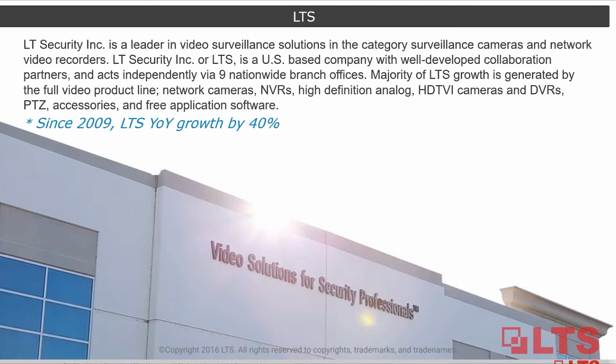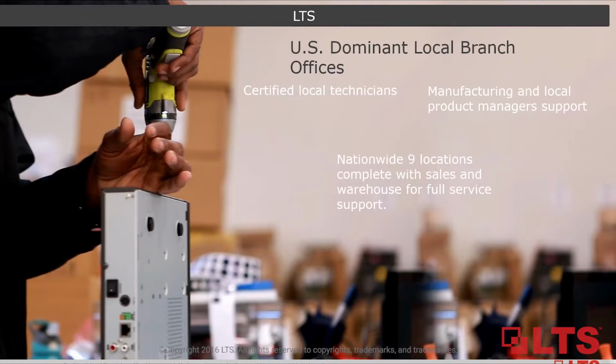I'm based up in New Jersey, which is our R&D office in the US, and we'll talk about it a little in the next couple of slides. As I said, we have 9 locations. Each location has our certified local technicians, manufacturing and local product support, which really helps you because you want to speak to someone local. You don't want to be talking to someone overseas or out of your time zone, because when you get to work at 9 o'clock and call California, it's 6 o'clock and no one's working. So that's why we have local support and local warehouses.